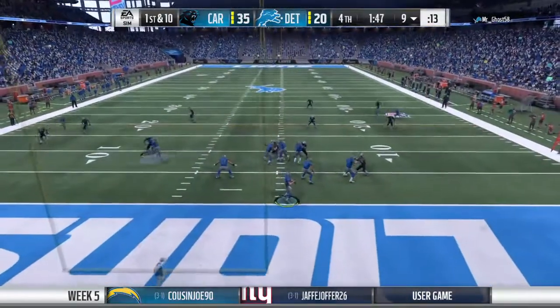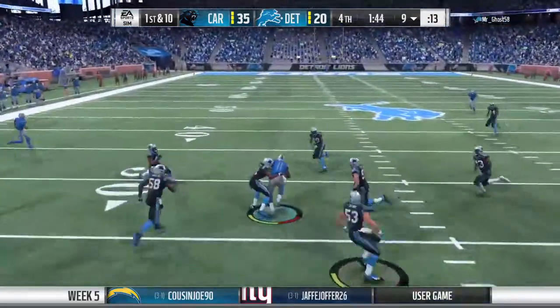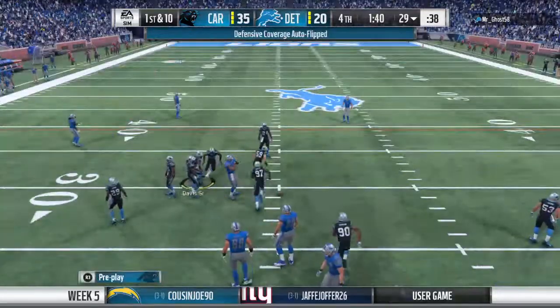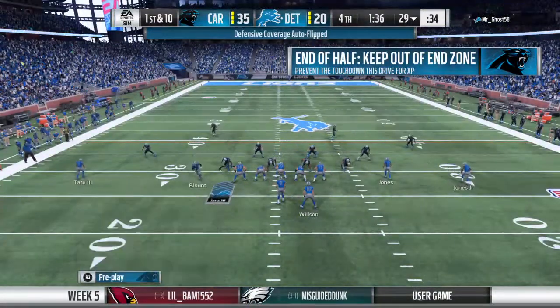On first down at Stafford. Over the middle, complete. That's Jones. A good pick up there of 20 yards. First down now, but that clock rolling.